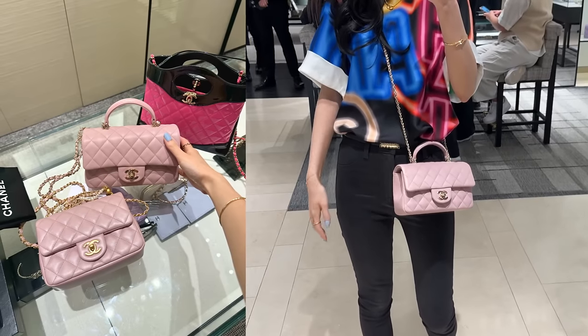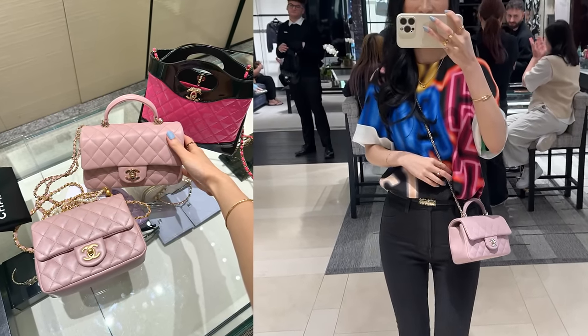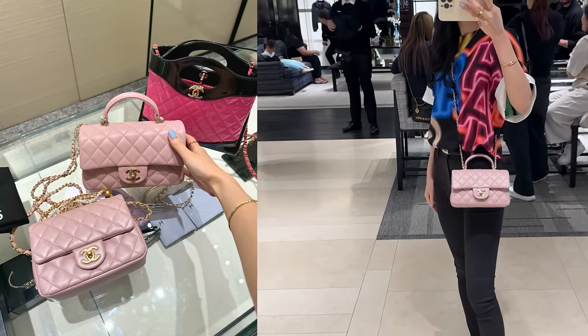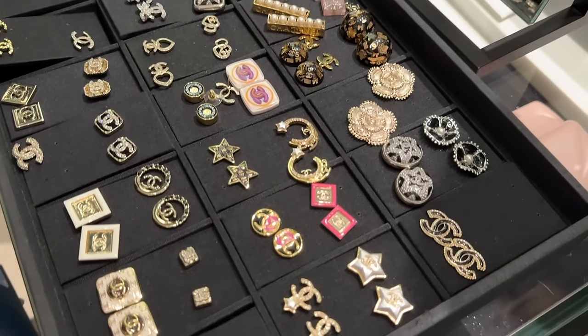So far, I'm really loving everything I see from Chanel 24P. What are your thoughts on the Chanel Spring Summer pre-collection? Let me know in the comments.